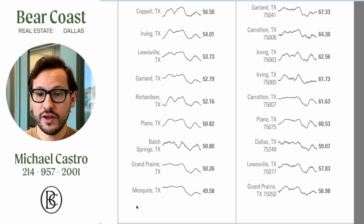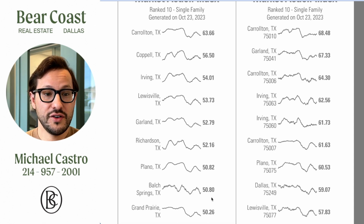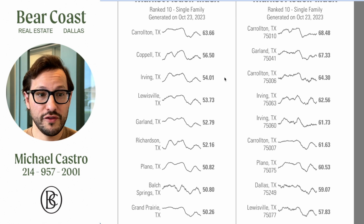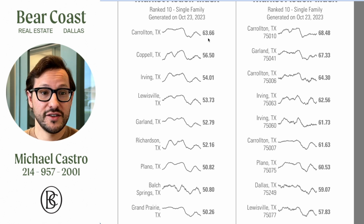So remember, a 45 and up was a strong seller's advantage. On the hottest list, the coolest city on here is a 49.58. So any of these cities are way beyond a slight seller's advantage. So you saw that Dallas County as a whole was at a 44, but if you're looking to buy in Dallas County and Carrollton, you're really looking at a 63.66, so much hotter than Dallas County.